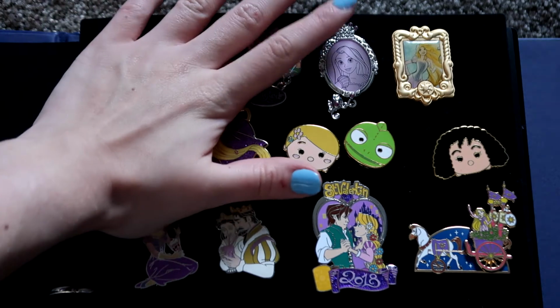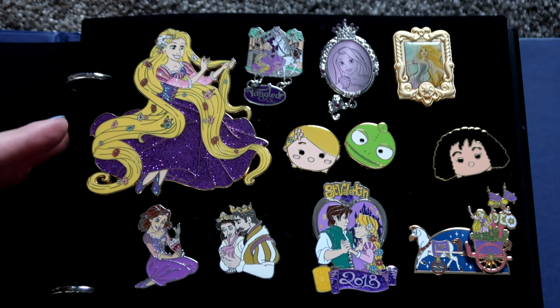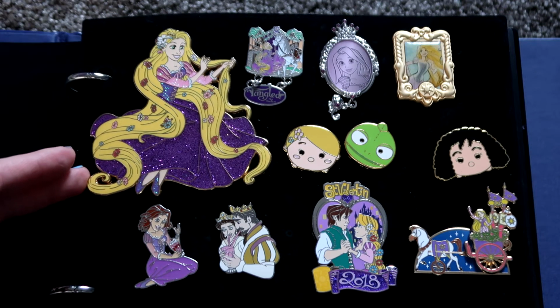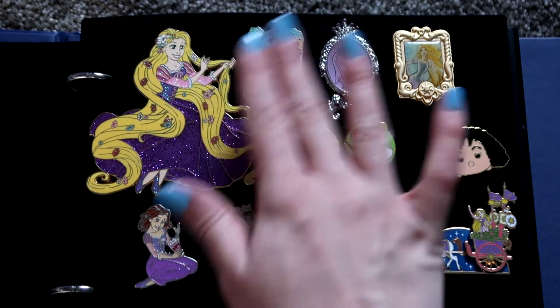This is literally like the size of my palm. A pin for every princess. There we go. In this style. I almost bought the Sleeping Beauty one as well. She was completely gorgeous, but this was like $30, so I was like, nah, I'm not gonna spend another $30 on a pin. So this is a complete fantasy pin. I love it so much.